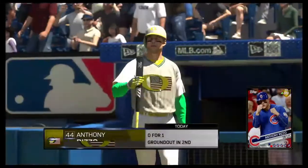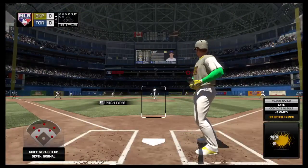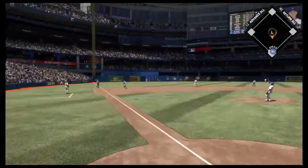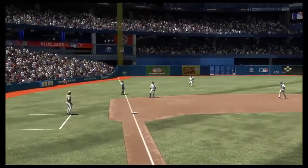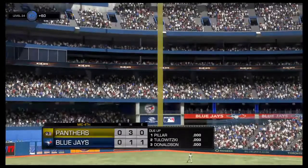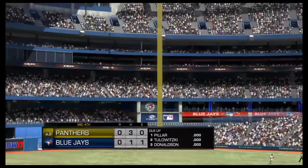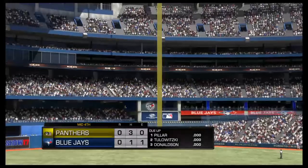The batter, first baseman Anthony Rizzo. Anthony Rizzo comes into this at bat 0 for 1 in the ball game. And he swings on the first pitch as this is popped high into the air on the left side. Donaldson is there, and it's a very quick inning as the side is retired. So no runs on one base hit, no errors, and no one left on. On now to the bottom half of inning number 4, and we are tied 0-0.